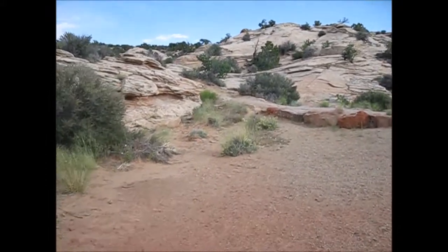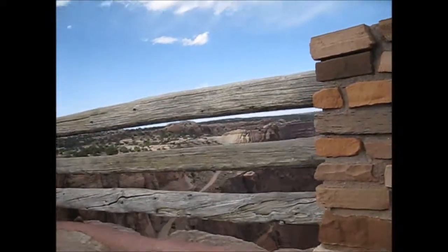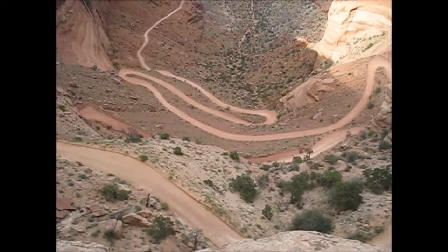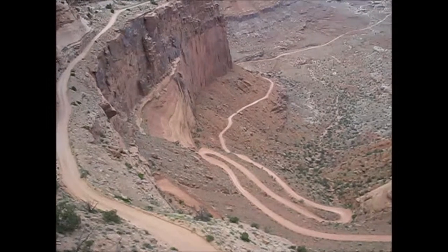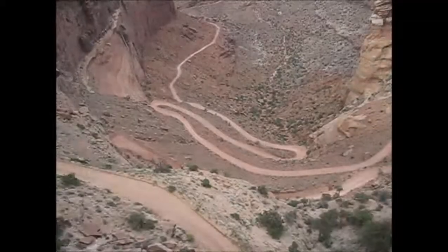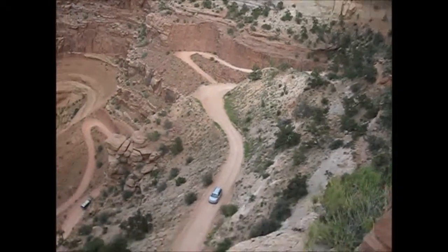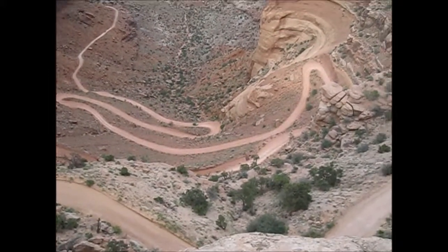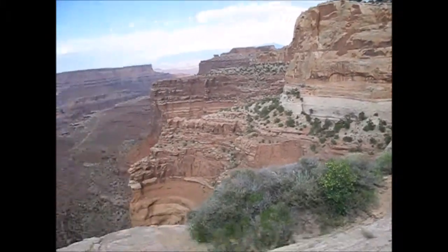I'm going to climb up here to the overlook. To the top. Oh yeah. Oh yeah. There's a truck. These are the switchbacks. Now I see a green. Get around here without falling down or falling over.